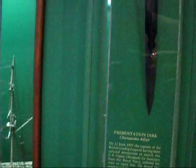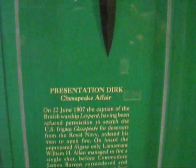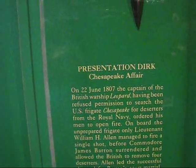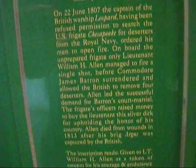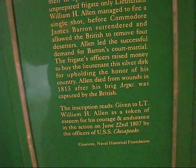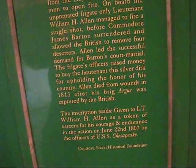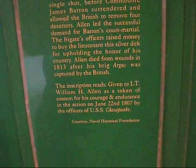Here's a beautiful presentation dirk. All right, let's look at that thing. Oh, fantastic. Blued blade with gold inlay. 1807 British warship Leopard, etc., etc. There's the description. I'll let you read it for yourself. Given to Lieutenant William H. Allen as a token of esteem for his courage and endurance in the action of June 22nd, 1807 by the officers of the USS Chesapeake. All right, that's where that came from. That's a beautiful weapon. Presentation dirk.